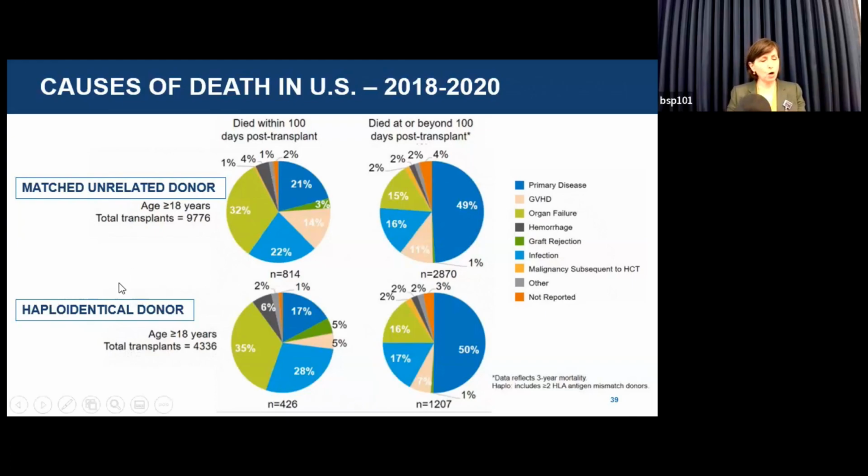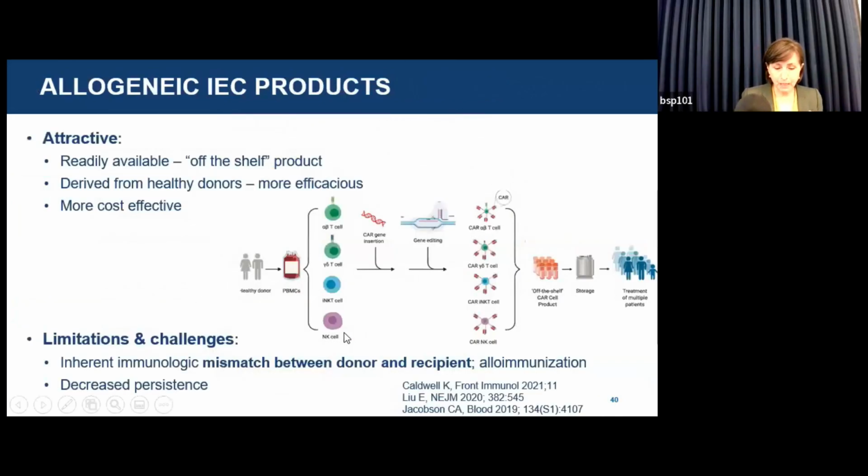And I want to show you how well they compare to matched unrelated. Haplo, only half matched, okay, family. So this allogeneic product is very attractive, right? Because it's off the shelf. You just produce them and put them there and wait for the call. Okay, oh yeah, I have a match for that. I can send you that. Healthy donors donate the cells, right? And much more cost effective because it's not tailored to only one patient.